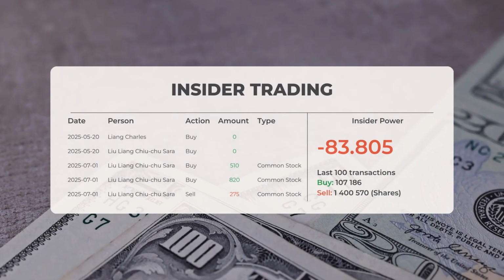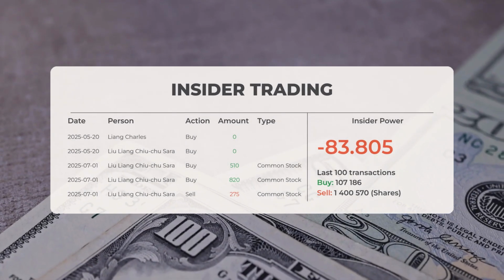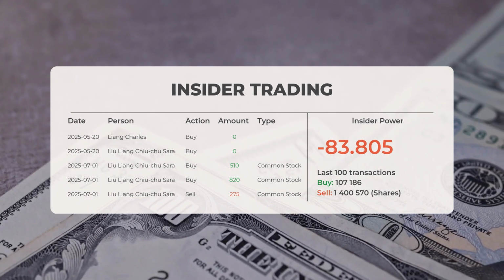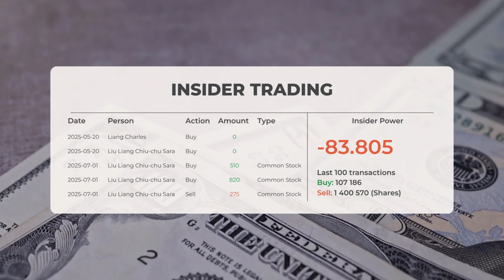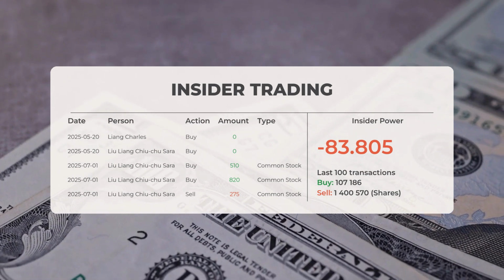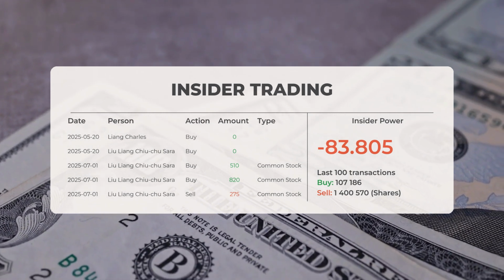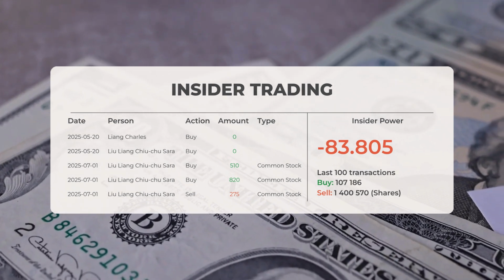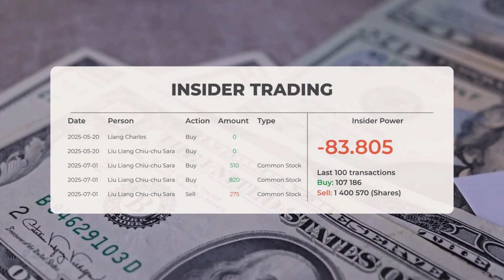Combined average rating for Supermicro computer from multiple analyst sources is to buy. Now, let's examine some recent insider trades. On the 20th of May, 2025, Liang Charles executed an insider purchase of 0 shares. On the same day, Lu Liang Chu Sarah also conducted an insider purchase of 0 shares.